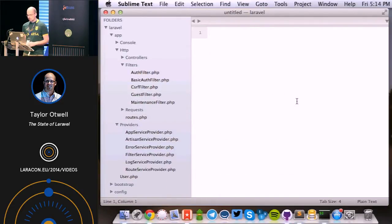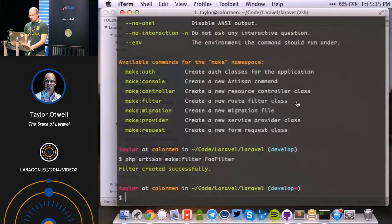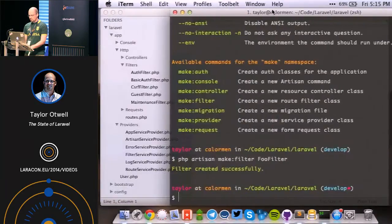There's also a generator for providers. So if you're in a more service provider based type of mindset, instead of adding stuff to your start file, if you want to do something new, like bind some new type of service into the container, what you would do is just do php artisan make:provider, and then we'll just call it FooProvider. But let's just call it EventsProvider, which would be something more real.